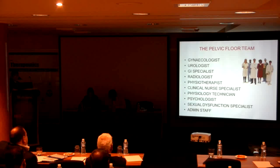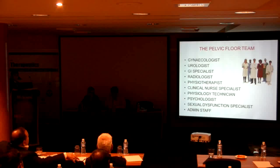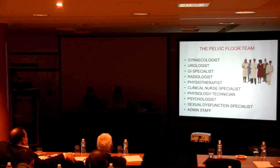It's teamwork. Because it involves so many organs, because it can cause so many symptoms, it's impossible for one person in one specialty to be able to deal with this. So there is an MDT, there is a team, so we need to make sure that these are actually managed properly in a pelvic unit rather than by individual clinicians.